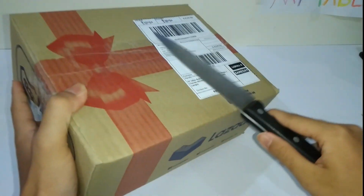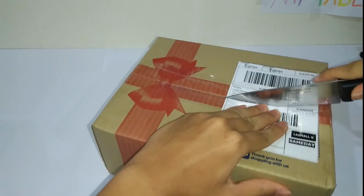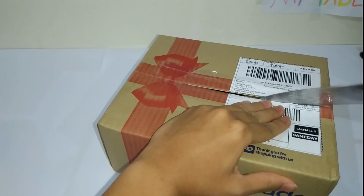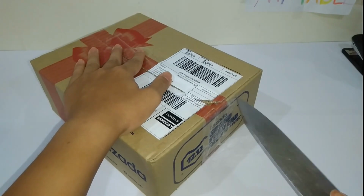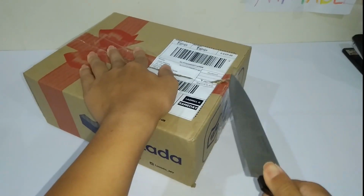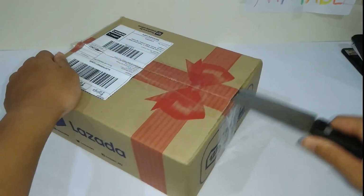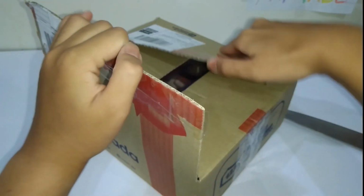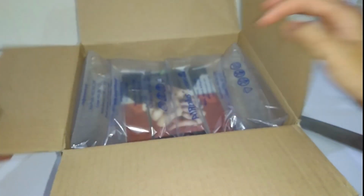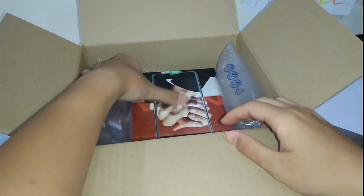So, got my unboxing knife here. Let's go straight into it. Gotta cover up my address. Alright, one thing I don't really like about this box is that it's incredibly hard to open. Whatever the padding they use inside must be pretty heavy duty this time around. There we go.